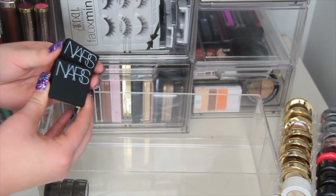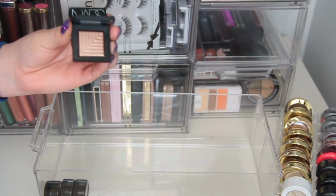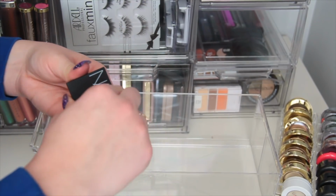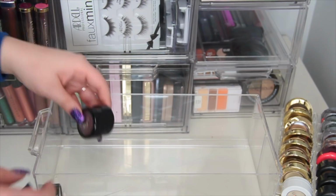The next eyeshadows I have are from NARS. I'm going to go ahead and hold on to these because I recently picked them up at TJ Maxx. And they're really gorgeous colors. So I'm going to go ahead and hold on to these.